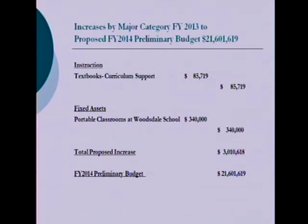In terms of instruction, we talked just a little bit about math, but there are other items. When Meg Doherty was here, she talked about what we need to do in terms of textbooks for our high school. We also need to provide curriculum support across the district, pre-K, from the elementary to the high school level. This is an increase over what we're already spending. These are for textbook series and things like that we'd like to add.